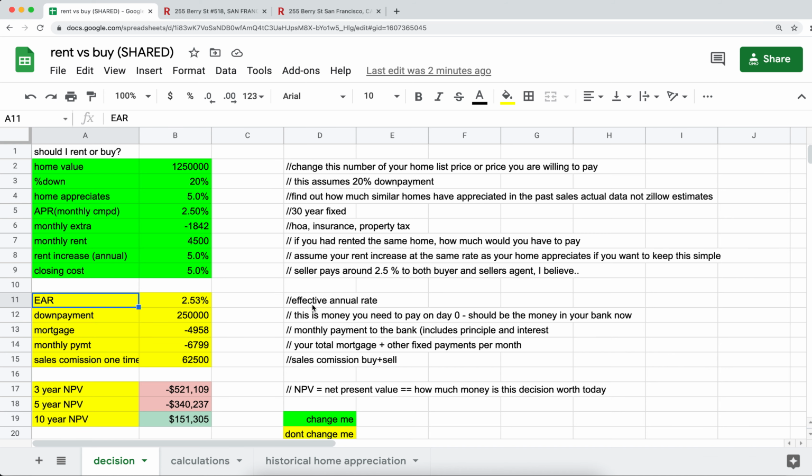EAR is basically the effective annual rate. So the bank tells you they're going to give you the loan for 2.5%, but in a sense it is 2.53% because it's monthly compounding. So the way you calculate that is you divide this 2.5% by 12, and then you compound that by 12 periods, 12 months, and then you get 2.53%. So that is automatically calculated in the sheet. Down payment is automatically calculated based on your percentage that you will put in here.